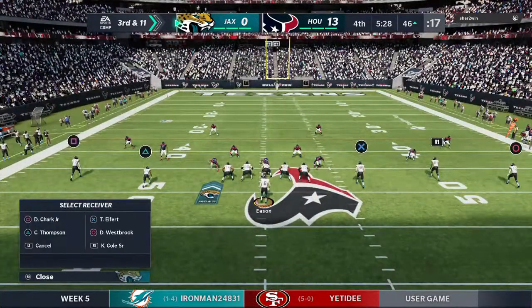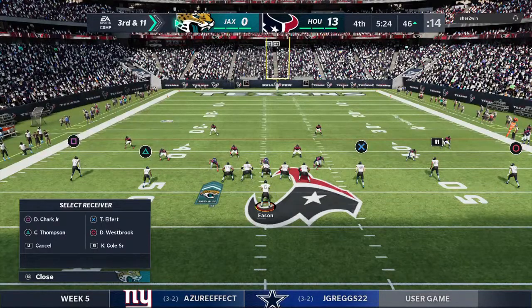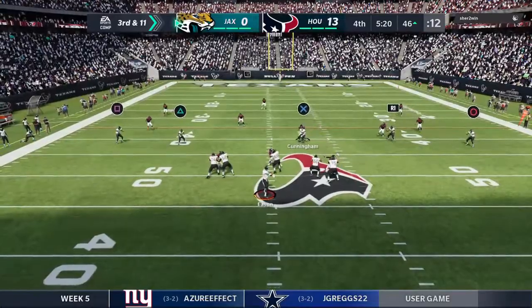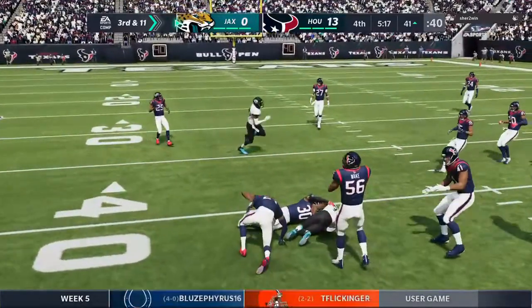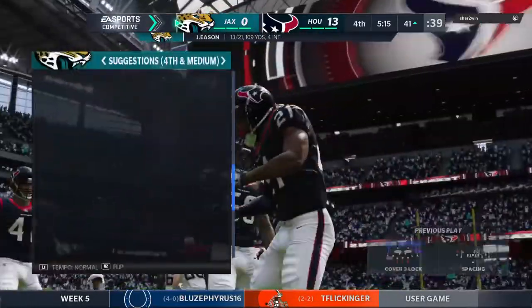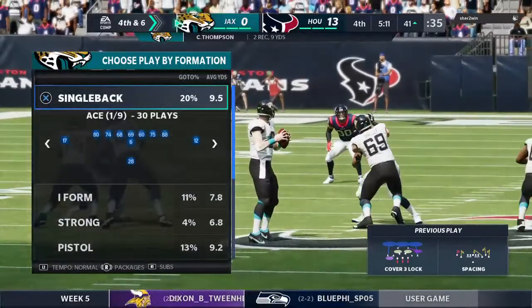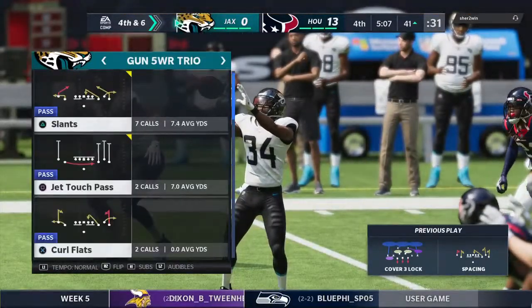They've been good, 3 for 4 thus far. This is 3rd and 11. From the gun, Eason. He's got it complete to Thompson. And he gets this only to the 41. Not near enough for the first. That one good for only 6, and it leaves him with a 4th down.